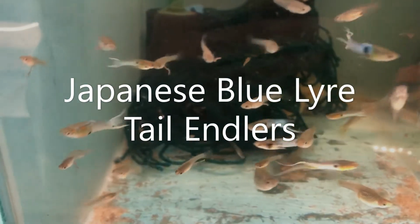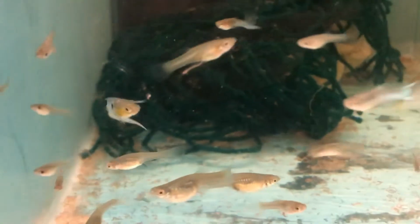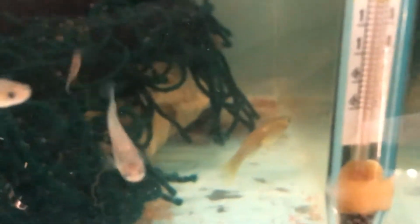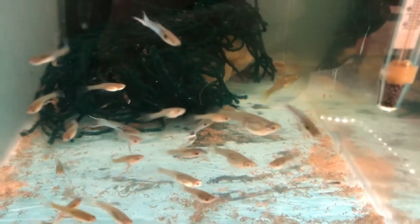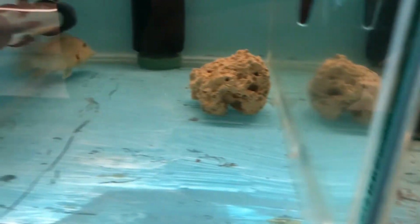It's not just cichlids that I breed, these are Endlers, Japanese blue lyretail Endlers. I started off at the end of November with 2 pairs of these. I've just left them in the tank. There's some spawning mops in there, and as you can see, they're breeding like no one's business. This is actually an unheated tank. It is in between 2 heated tanks, so it does stay quite warm.